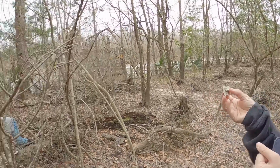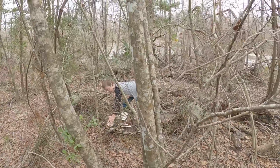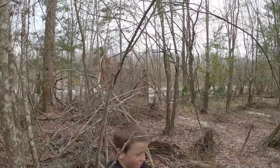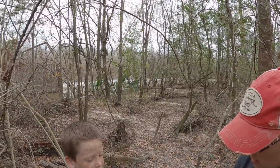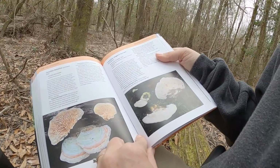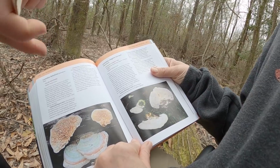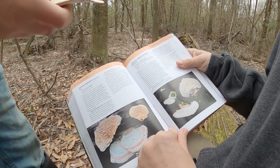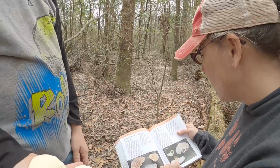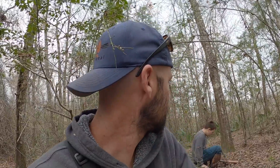Well, I'm not sure what those are. I have a book, but I didn't see those in the book. There goes the fish and game. What are these? Hey, how about that? What about those? What's the back look like? Elegant turkey tail, I don't know. We're amateur mycologists. All right, let's see what else we can find.